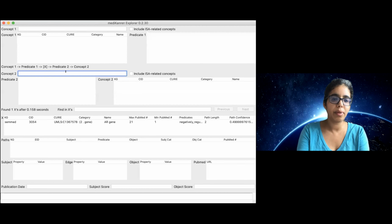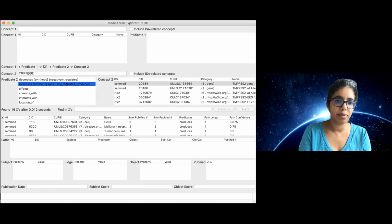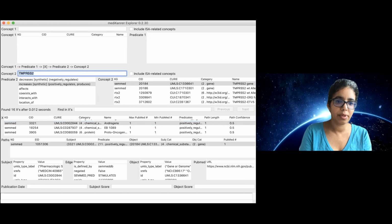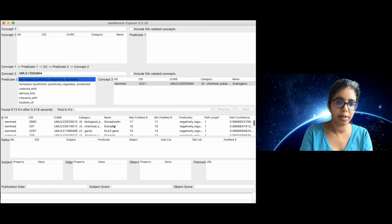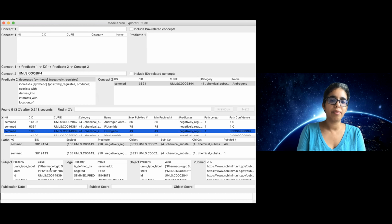And the way I'm going to use this is just put TMPRSS2 here, select one of the identifiers for it, and say increases, and then here I can find that there are a few things, including androgens. And now I can put the code for androgens over here. And then click on here, and then decreases, and then here I can see there's estrogen, for example. And if I click here, I can see the PubMed URLs of supporting evidence for this link and other properties of the edge. So that's how you would do things in this graphical interface. Now let's look at how you do things programmatically, and that allows you to enhance the query results as well.